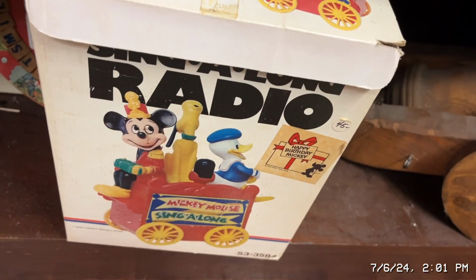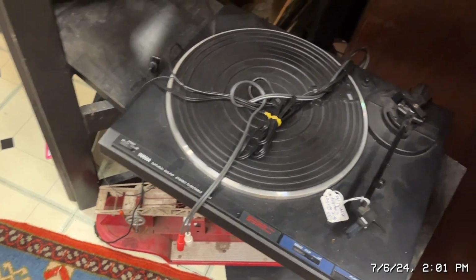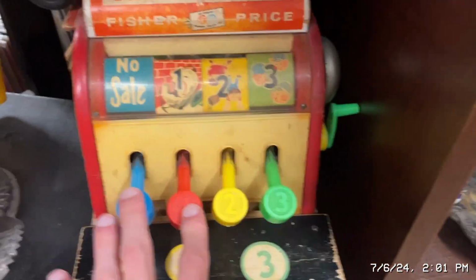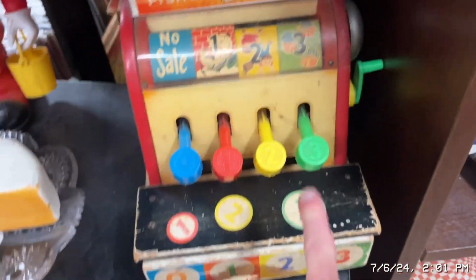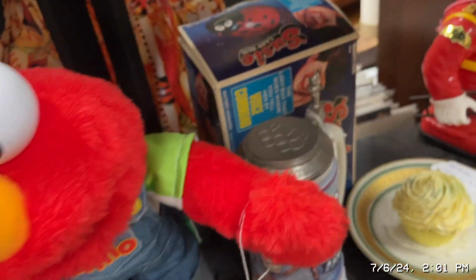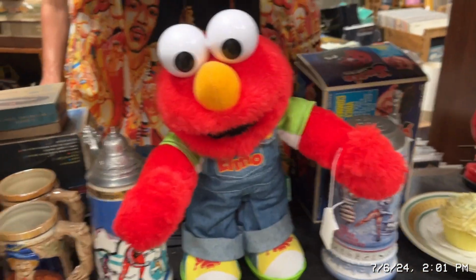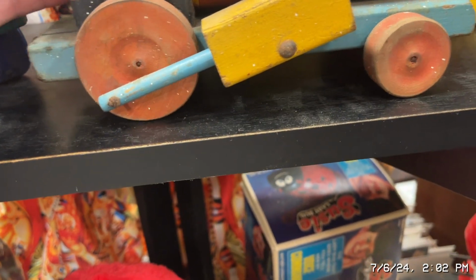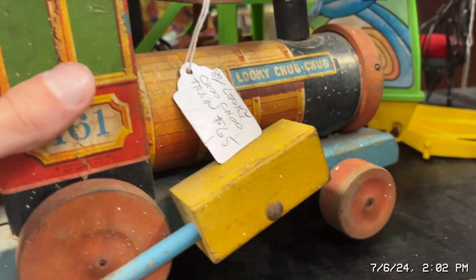Old Disney radio. Oh man. An old record player. And vintage toy. I remember these. An old clown here. Elmo doll. Oh, he walks. And talks, I think. Oh, another old train. Looky. Do you have a record player? It actually works. That's cool. You have a bell.